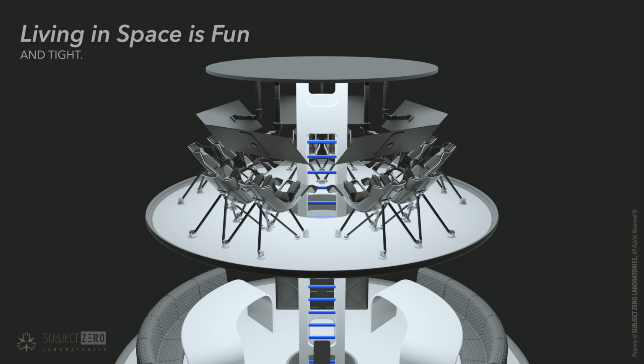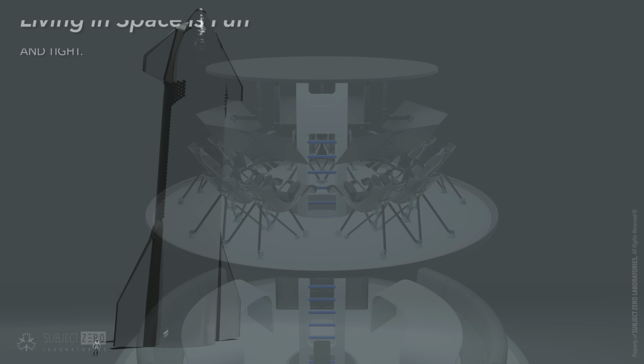On the top floor, we have the flight deck. The flight deck level is specially designed to fit all crew at once, which will mainly be used for ship status monitoring, launch, and landing.